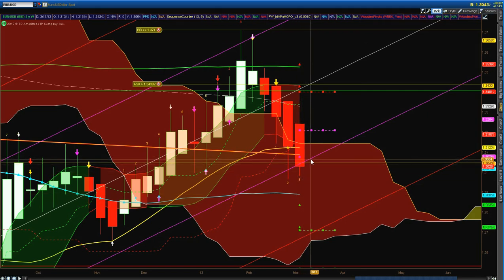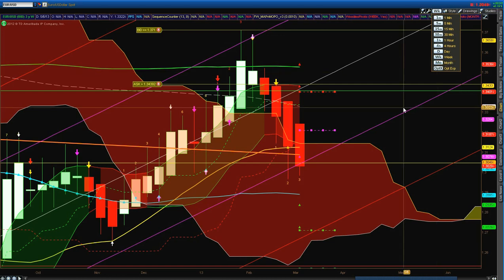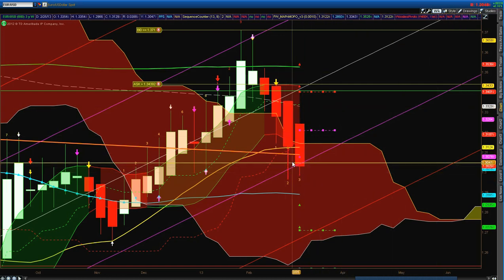It can't even get on top of this linear regression line, and the 61.8, that 30.48, or that 38.2, however you want to look at it. It's that 30.49 area and 30.44, and it can't even. It gets up there and it fails, so it's just pretty much chop mode. So we'll see what's going on there. Just pretty much stagnant here in this little tight range.